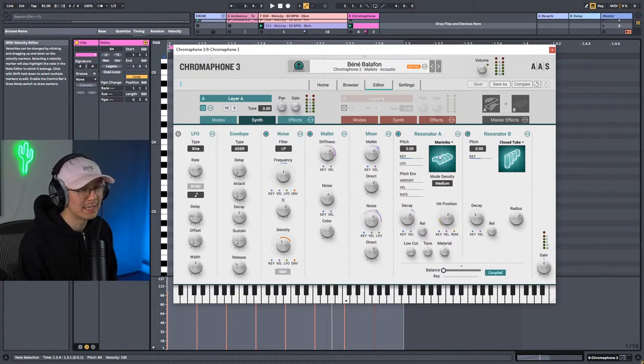So resonating the marimba, the way you can think about it is you have a marimba and let's say Honey, I Shrunk the Kids. Now you're really small. You can walk into a closed tube like a xylophone and bang that marimba and it'll resonate in that closed tube. That's the way I would think of it. So this sound is resonating B, so you get some interesting results.